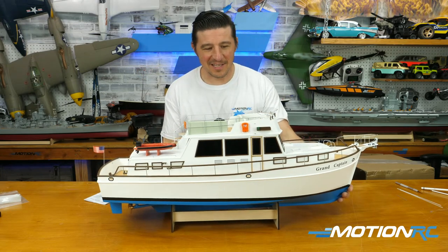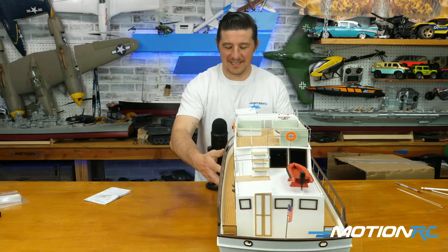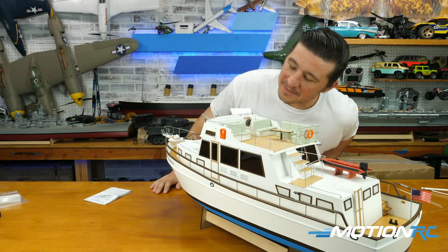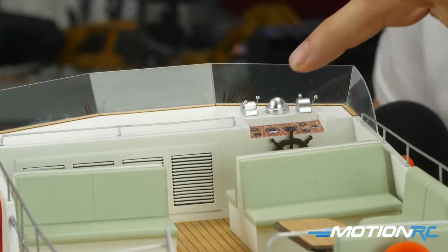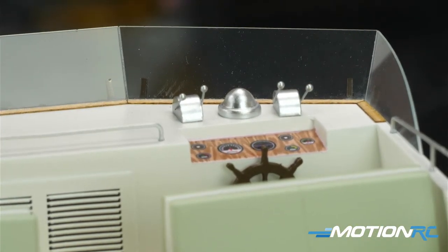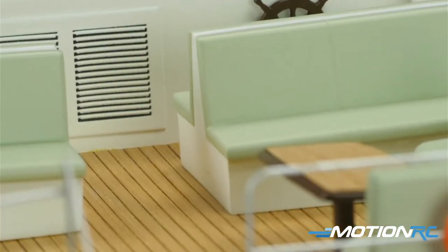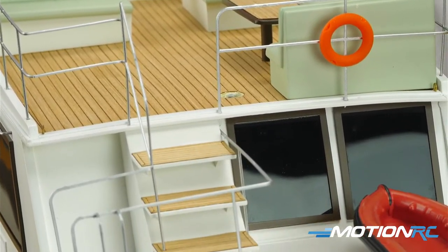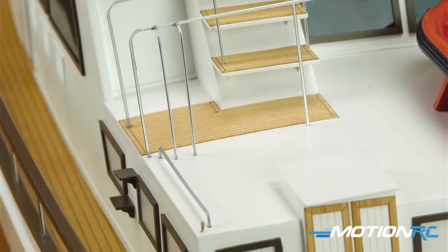Did you get the detail up top? I want to show that too. Here we go. Take a look at the wheel and all your little details. These things would be easily broken off if you touch them, but there would be no reason to really touch them. I even love the detail of this plastic, which looks nice and clear, just to catch any spray. They got the horns on the front. Windows look really good. I wish the doors opened in there, but obviously there's nothing in there. You wouldn't be able to see. They're fake windows, if you will.